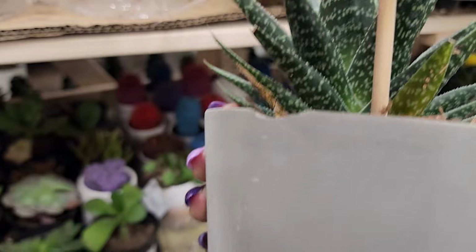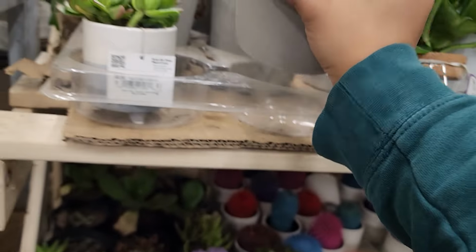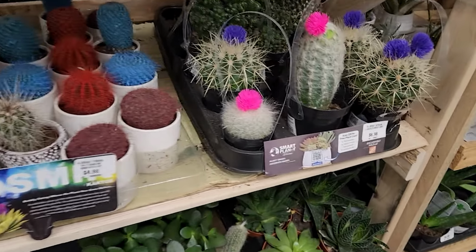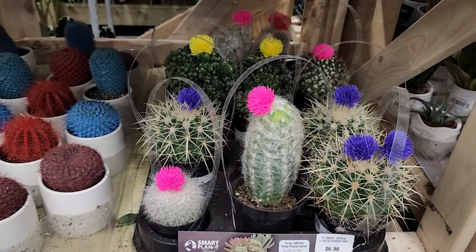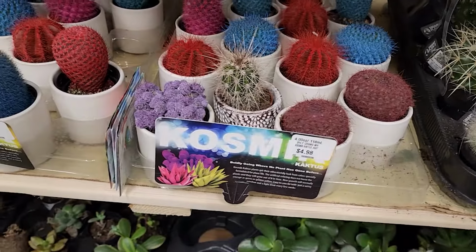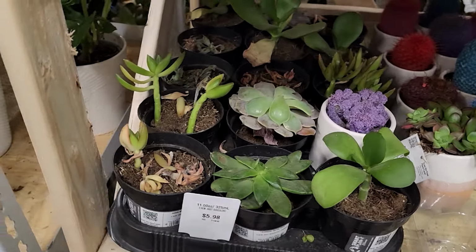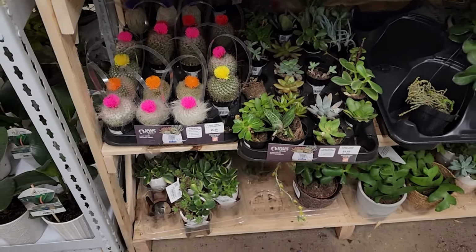I really love this plant here. It's really pretty. This one runs $12.98 with the concrete-like pot. I don't like when they glue these plastic flowers on these. It really does damage the cactus, you guys. I bought one before, or I actually got gifted one before. And to remove that, you can actually damage the plant because I think they use some kind of hot glue.